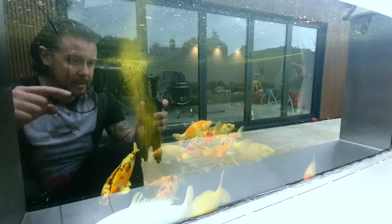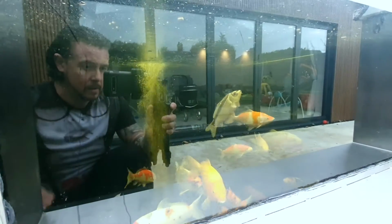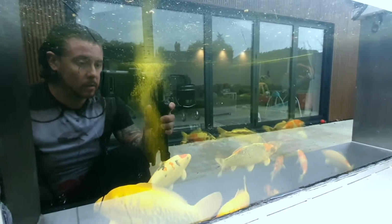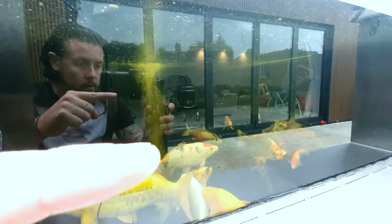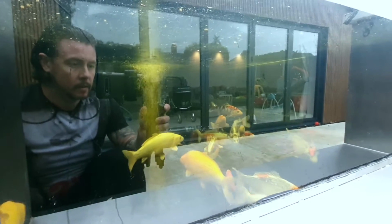This Sanke here is also very beautiful. I can't wait until she grows. In fact, I was wrong, she's not a Showa, or he's not a Showa, it's a Sanke, because it's more white.